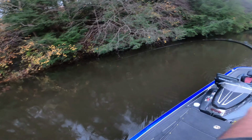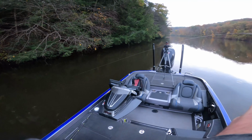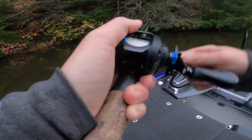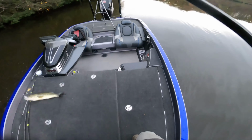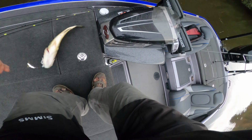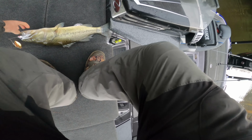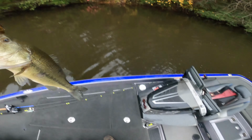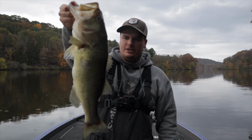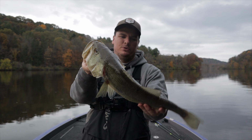This is, there we go. That feels like a good one too. Oh my. He's not that big. He's decent. Buddy needed some food. Wow. You're blind in one eye. That's what a spinnerbait will get you in the fall time. There's a nice one right there. Very skinny, which is weird for fall.